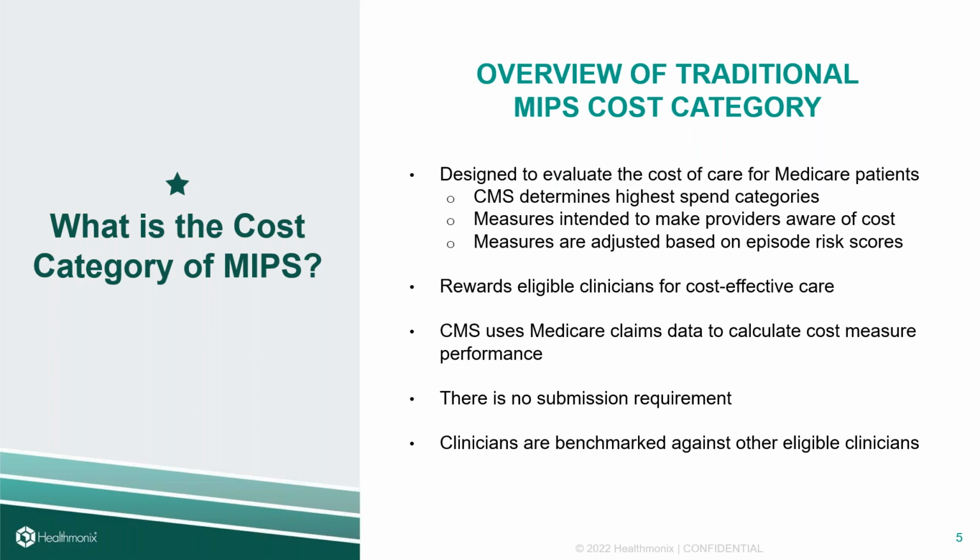What you do here is that CMS will take that claims data and calculate a score, and at the end of the year, when they give you your preliminary and final scores, your cost score will be added in there. And you're benchmarked against other eligible clinicians. So we have enough data within our program to give you actual benchmarks. However, benchmarks aren't set in stone until all data is collected for the whole year.